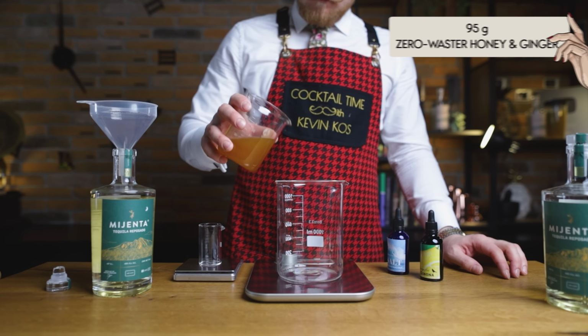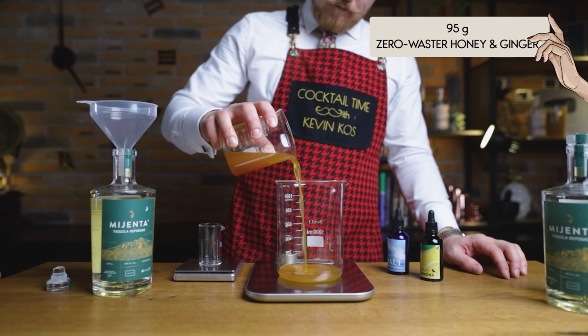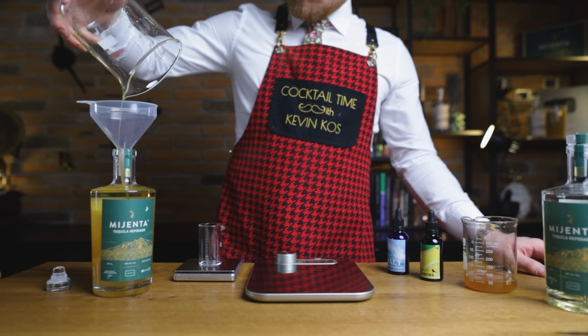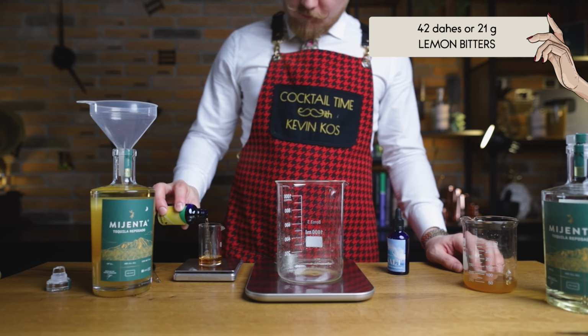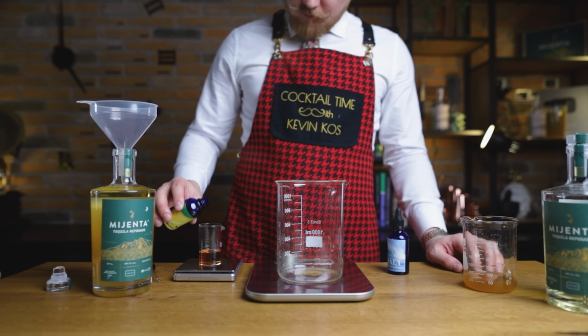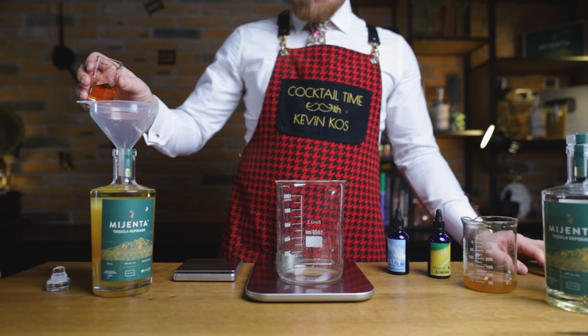Next, our zero waste honey and ginger syrup, 95 grams. It will provide sweetness and spiciness. For a citrus note, I'm adding lemon bitters. Bitters keep it the old-fashioned style, and lemon ties it to the penicillin. But lime or orange bitters work as well.